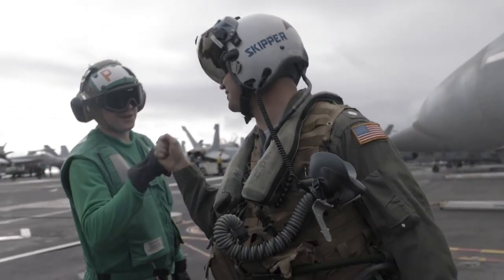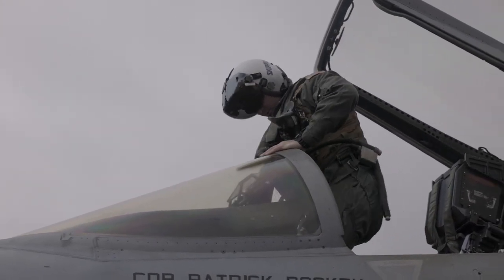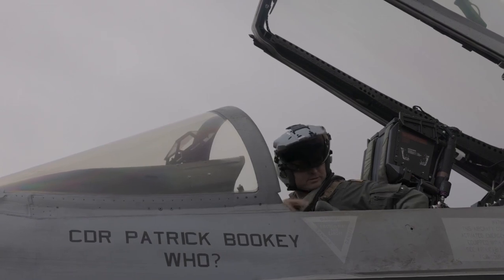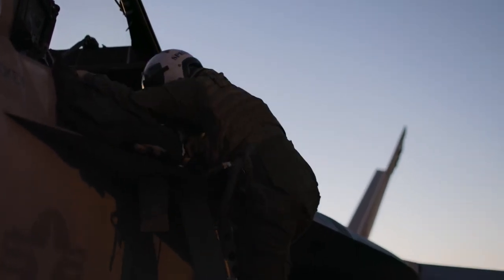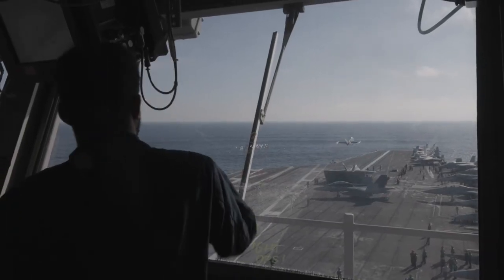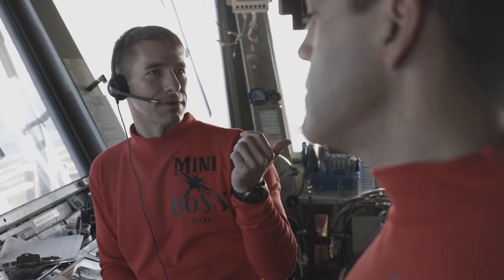Looks like the ship's gonna drive into some rain too. Yeah, the green was shut off over here. Well, we can shut it off. So we, yes, sir.